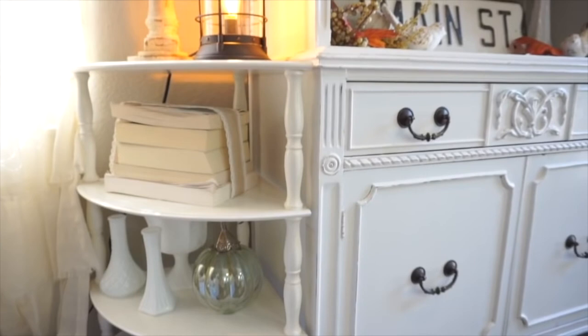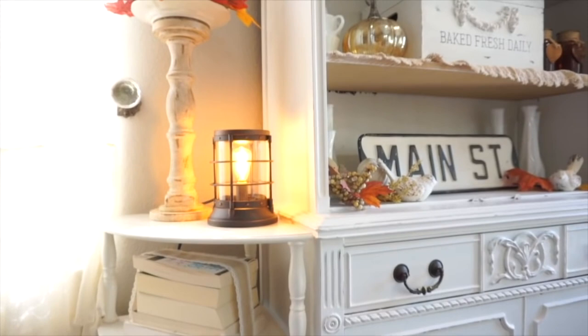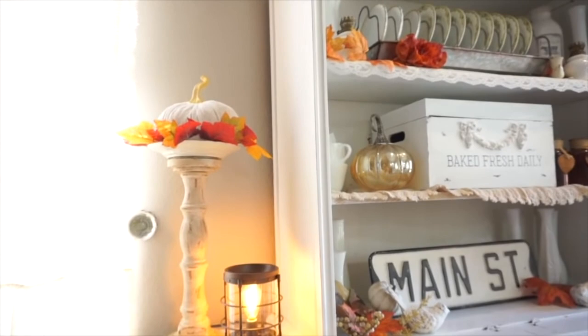Now I'm going to take you into the kitchen area, and I'm going to start with this hutch here. And if you are interested in how I decorated any of these spaces, I will be leaving links to all of my Decorate With Me videos for fall down in my description below.